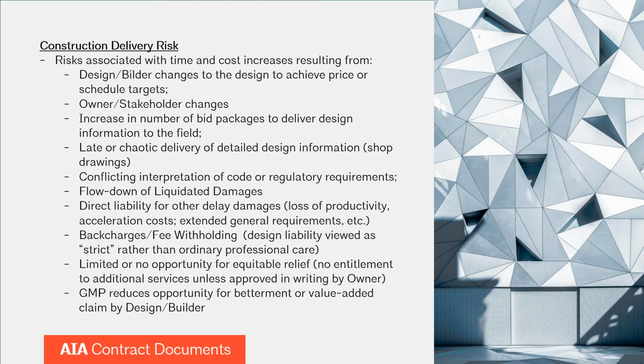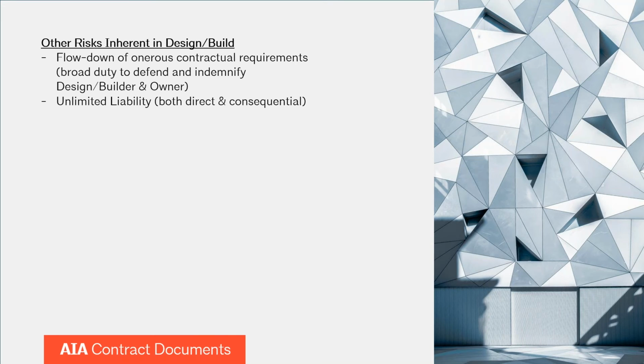Other issues, and again, not unique to value-based design, but definitely inherent in design build contracts, are really flow down of onerous contractual requirements, broad duties to defend, and then unlimited liability. Although I will say that at HOK, we've been successful in getting limitations of liability and waiver of consequential damages, or both. And when we're most successful in doing that is when we've worked with the designer, the design builder, to get those limitations in the design build contract. Then it's more likely that you'll be able to get it in the design contract. And so with that, I'll turn it over to James and Michael.